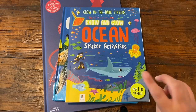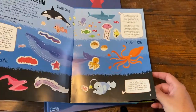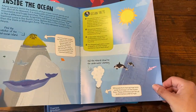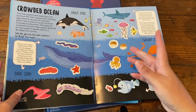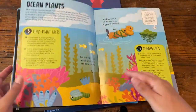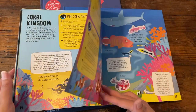But my youngest, Jack, who's in pre-primary, absolutely loved this book. It is a book with great information and great pictures, but it comes with all these stickers at the beginning. And then you find the sticker and match it to the pages as you're going along. And he just loved doing this. So we worked our way through the book, putting all the stickers in.